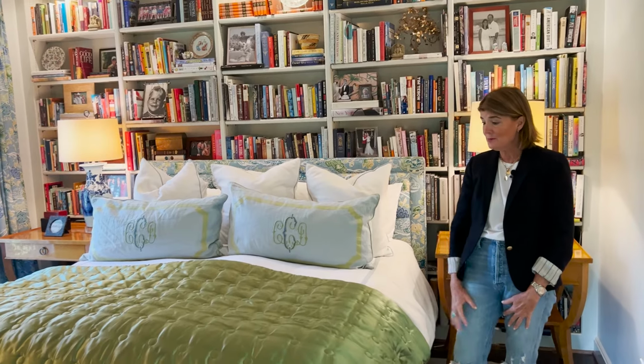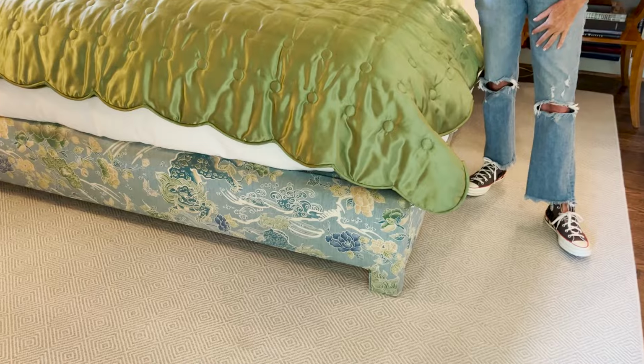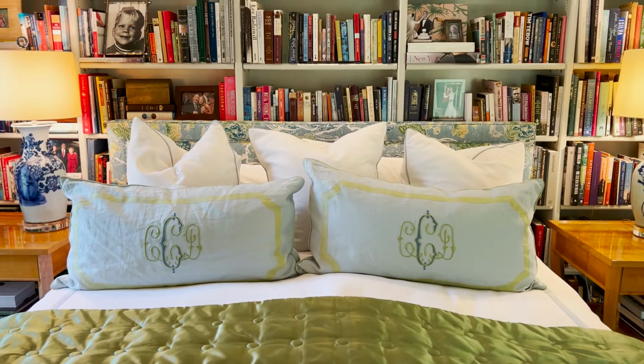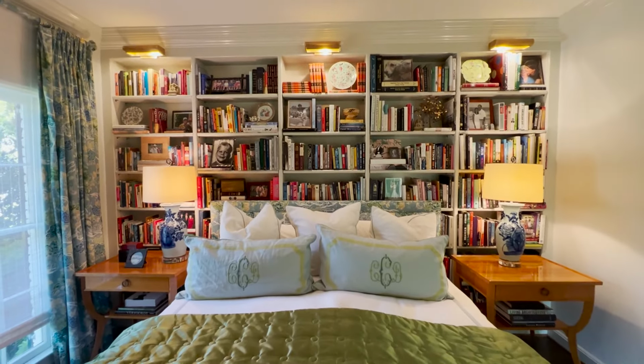I went with this deep green from Leontine Linen from New Orleans. I just love the feeling of it. And then I just repeated the fabric over and over again because it is a small room, and I felt like it felt better just to have the same thing and not have a bunch of different patterns going on.